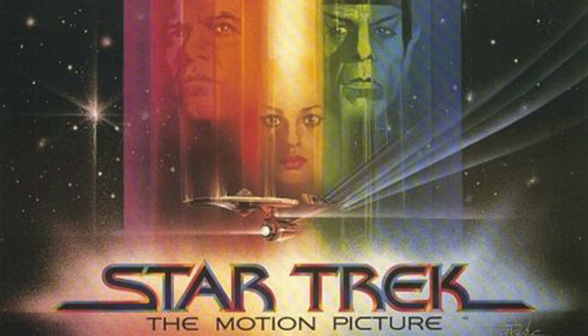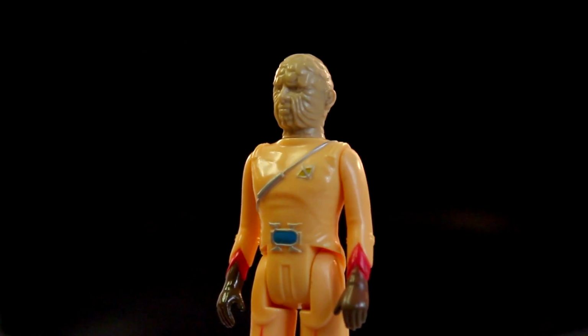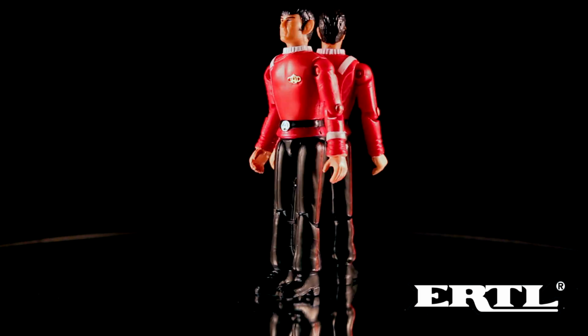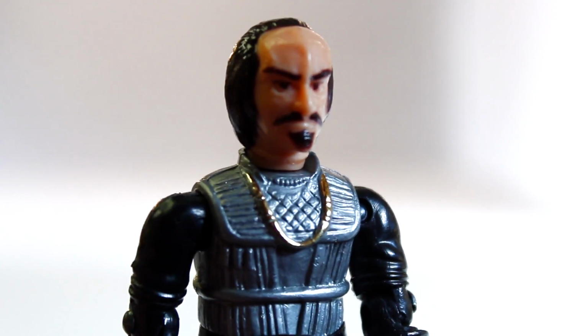Is that his little phaser thing? That's a phaser. Yes. So these are Mego, late 70s, based on the Star Trek motion picture. The two aliens I have right here are super rare. How much do those go for? Up to $100 each. So the line that Nicky's holding there was made by Ertl in the early 80s. You can clearly see the influence that G.I. Joe had on these figures.